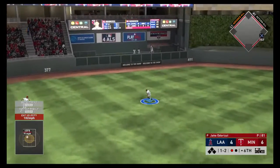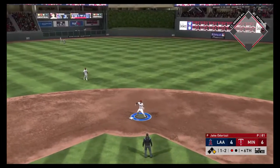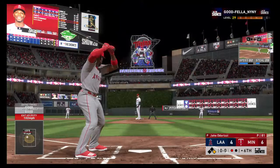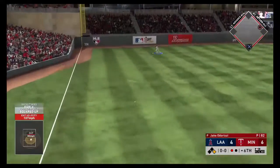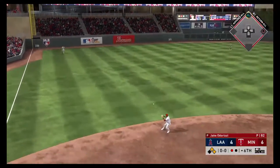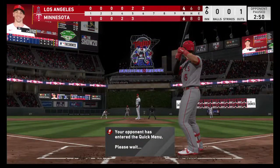Line drive, base hit into the left center field gap. Now batting, left fielder, Justin Upton. Here's Justin Upton now. Liner in there for a base hit. Now batting, the catcher, Jason Castro.